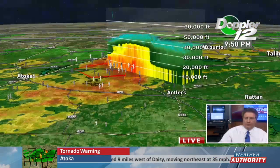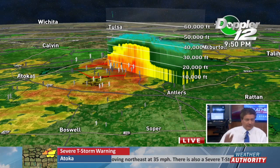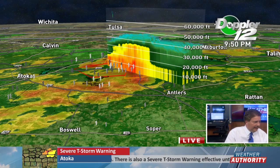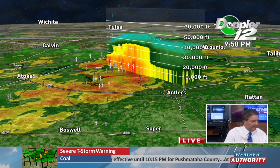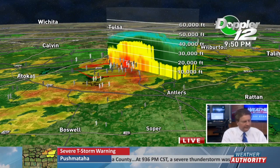Here we kind of turn the storm on its side and look kind of like an MRI for a thunderstorm. We sort of slice it apart and see what's going on inside of there, see if we can identify any features that would be of interest in the storm. And we don't really see a whole lot in here. In fact, this thunderstorm is fairly weak, really, for a tornadic storm. I am not real confident there's a tornado in there.